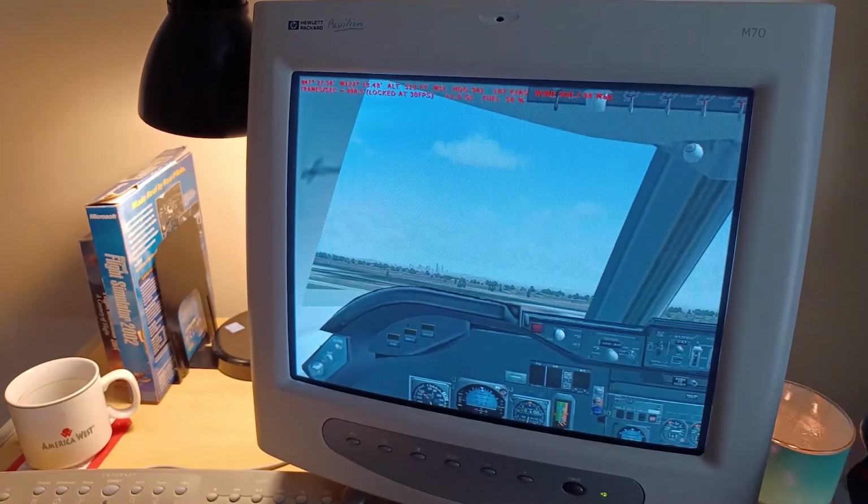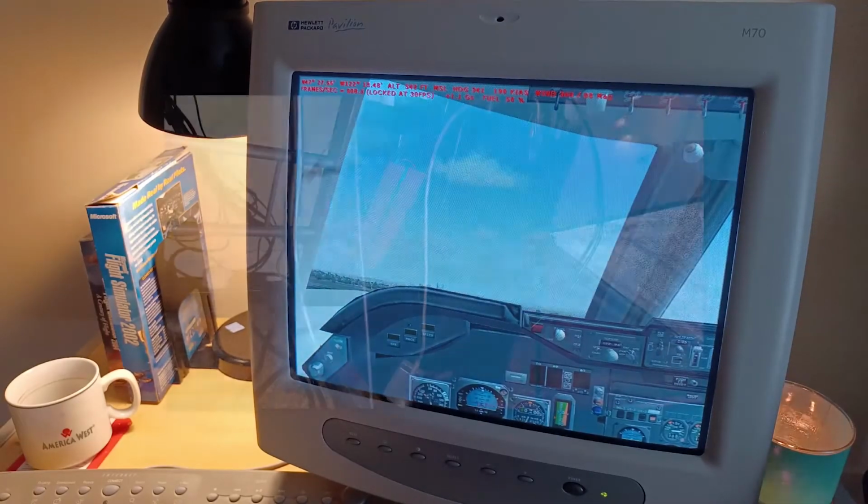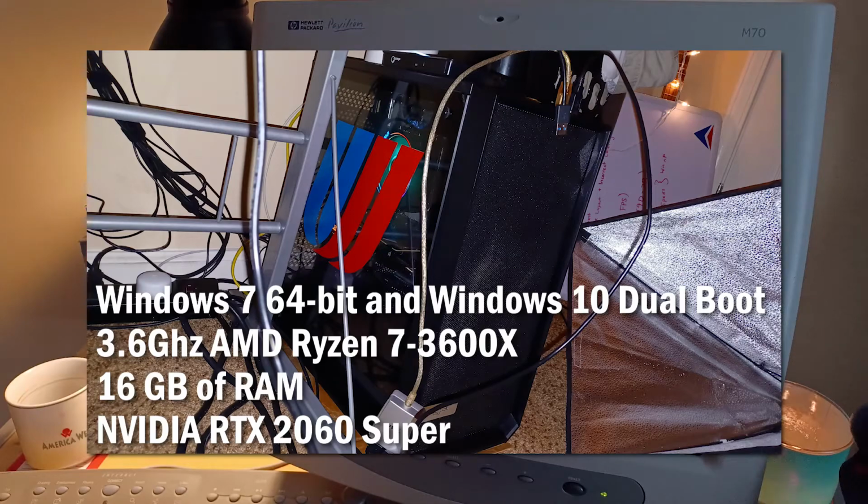Performance, however, is something of a different story. On my main recording rig, there are no issues, mainly because that machine is friggin' beastly by FS 2004 standards. Powered by a 3.6 GHz Ryzen 7 CPU, 16 GB of RAM, and an NVIDIA RTX 2060 Super for graphics, I'd be mighty impressed if any add-on was so poorly optimized as to even dent the performance on this machine.